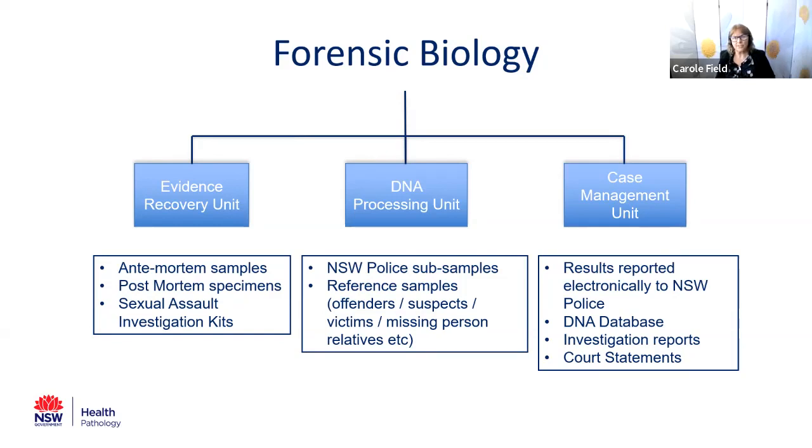Now, the majority of samples that they receive in the evidence recovery unit are sexual assault investigation kits, but they also receive ante-mortem samples from missing persons cases and post-mortem samples. Now, the post-mortem samples can be for identification purposes, or it might be a known victim of a homicide where we are looking for foreign DNA. Most of the exhibits from crime scenes are actually examined by the New South Wales Police, and they come into the laboratory in specialised tubes that can just go straight onto our robots. So they'll bypass our evidence recovery unit and go straight to the DNA processing unit.